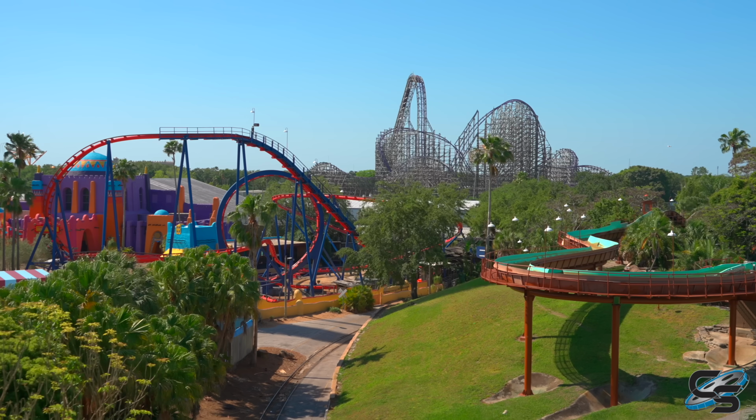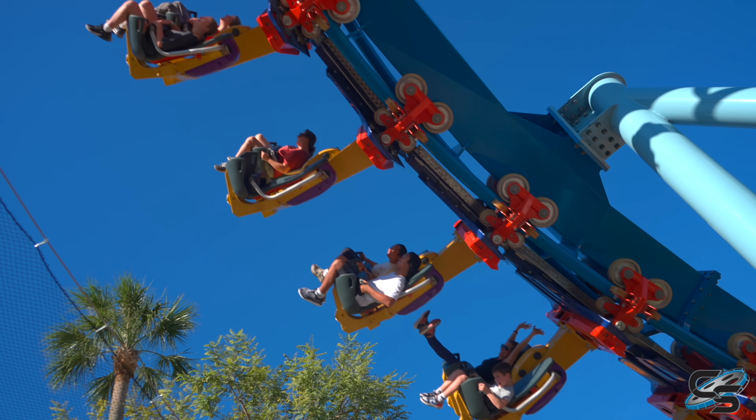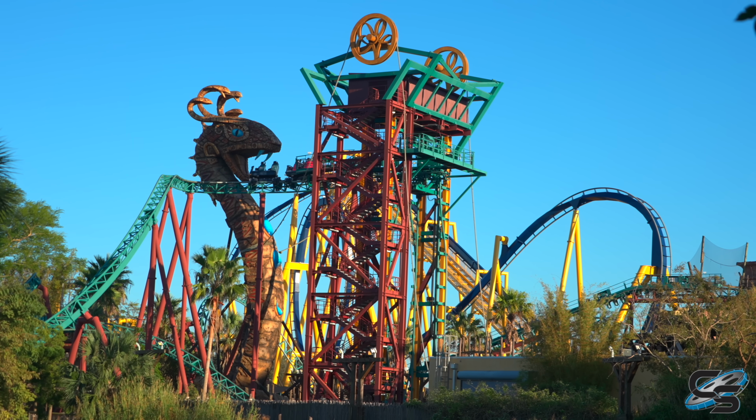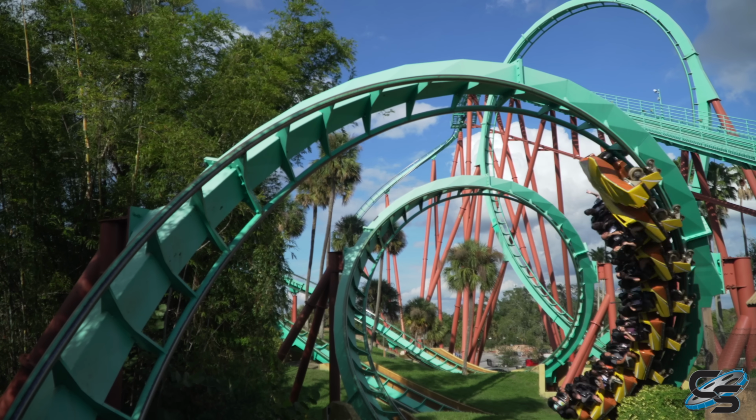So if you find yourself at Busch Gardens Tampa and it's really busy, this is one of those rides that I would not prioritize. Plan on getting on the other big rides in the park, even the other B&M coasters, which I love. Montu and Kumba are some of my favorites.